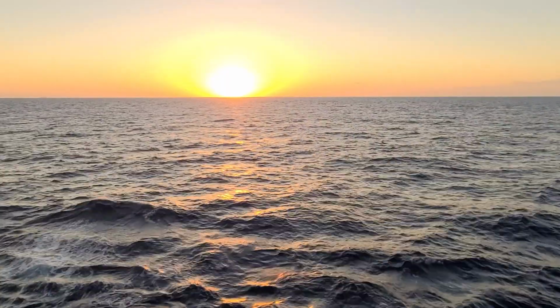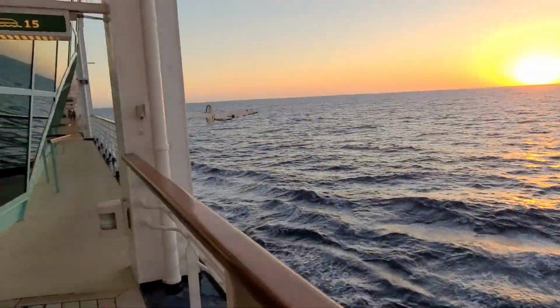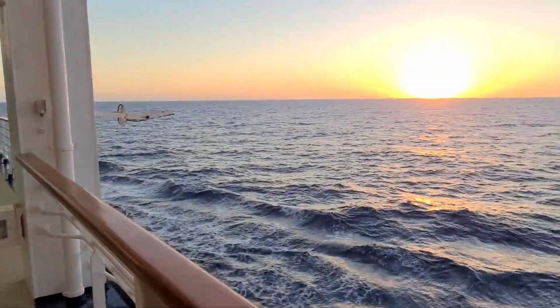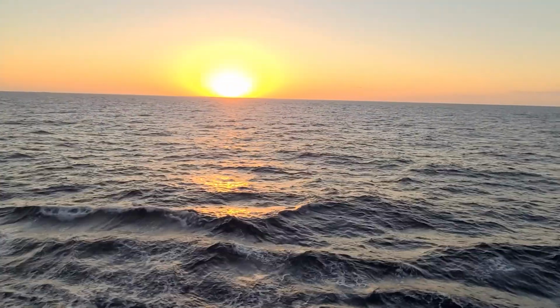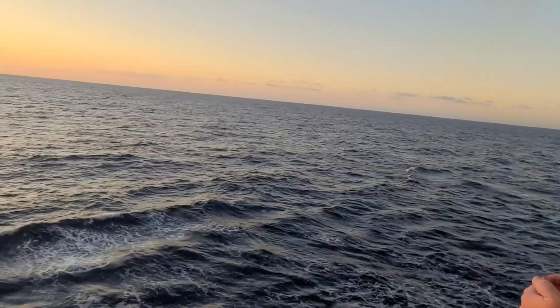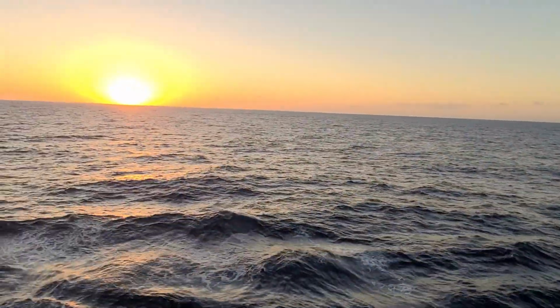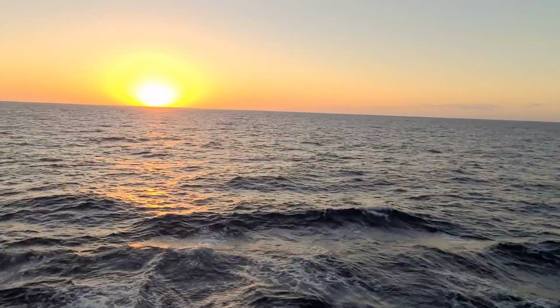Right before dinner, we decided to step outside. On deck number 5, there is a promenade section, and I believe it goes all the way around the ship. But it's a gorgeous sunset. Yeah, down in the sky. There's only like a couple clouds over there, but it's gorgeous. And this is one of my favorite things about cruising, is watching the sunset.